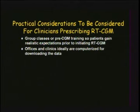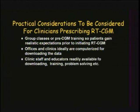Offices and clinics ideally are computerized for downloading the data. As I noted, the majority of endocrinologists don't download the data, and you have to be able to look at the data to get the most out of it. Clinic staff and educators should be readily available for downloading, training, and problem solving. If we as physicians had to do this by ourselves, we could not do this type of therapy.